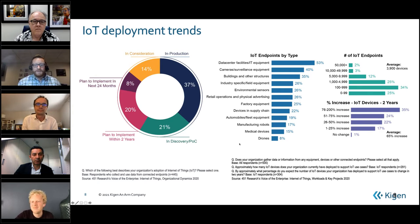At 451 Research, Internet of Things is a key area of focus, and we have an entire practice built around the topic. One of the things that we do as part of that practice is on a quarterly basis, we go out and survey IoT decision makers to understand where they are relative to a number of different topics and investigations. And so this data was collected in 2020.